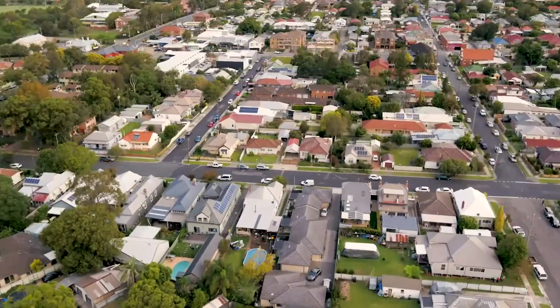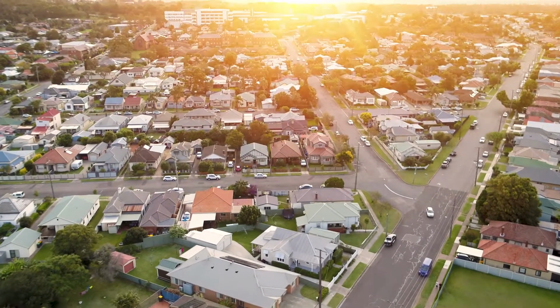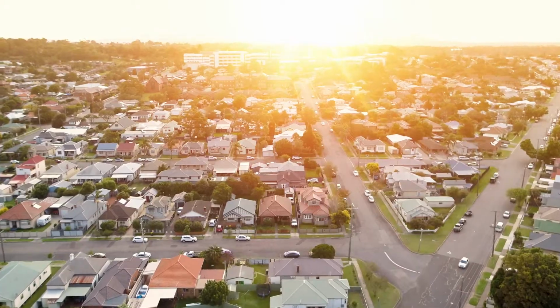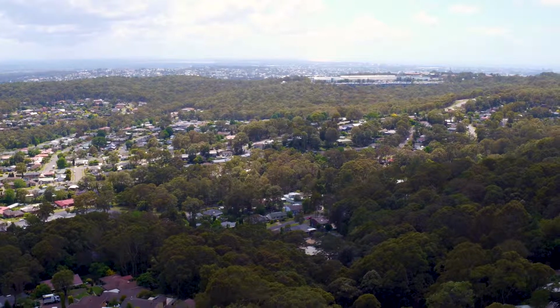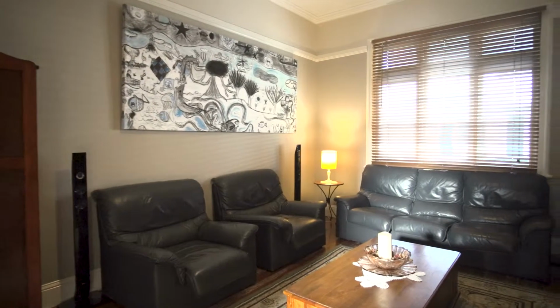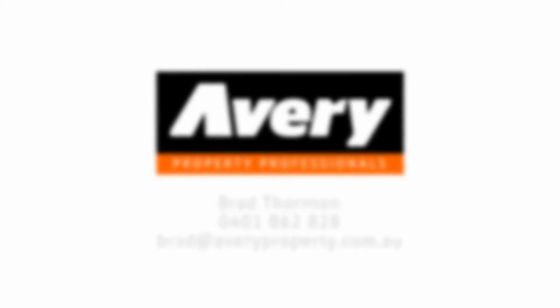Only a 3-minute drive to Waratah village shops. Within 1 kilometre of this home are no less than 4 schools and the Mater Hospital, and within 10 minutes is the University of Newcastle and the John Hunter Hospital. 20 Prince Street will suit younger and older buyers alike and showcases why Waratah has become so popular in recent times.